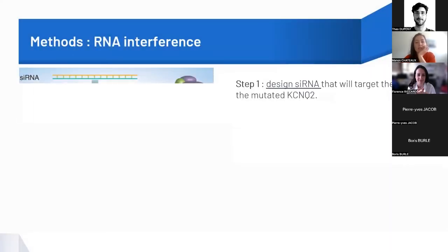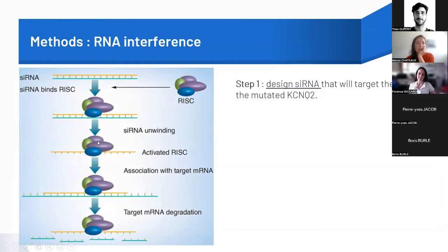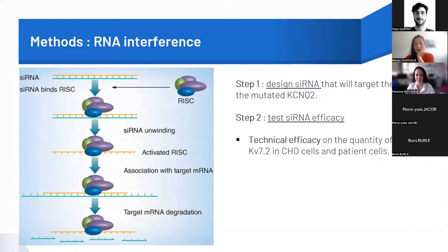So how is she going to do that? Well, she designed a small interfering RNA that is going to target the mutated KCNQ2. So it specifically targets the messenger RNA of the mutant. And this process will allow cutting the mutant messenger RNA into small pieces. And then she has to test the efficacy. So first is the technical efficacy.